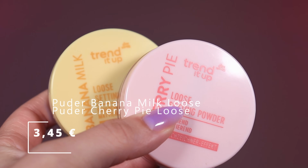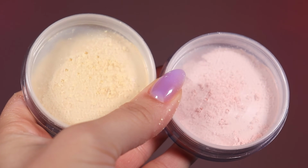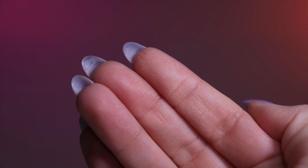Time to try the powders. Despite the fact that we have 3 new powders, we have only 2 formulas. Loose setting powders are the same, we just have different shades. And as well, we have True Matte Compact Powder. I'm not quite sure about this matte powder, and I would prefer using it as a finishing one over the loose one. And we're going to try it like this.